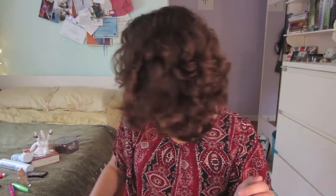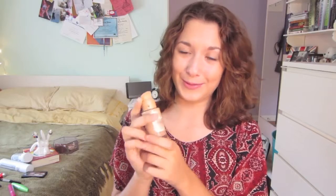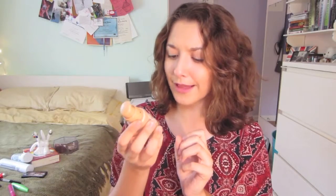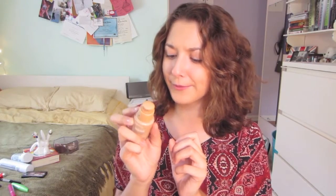So, good job, NYX. Last, but no, not last, almost last, is Maybelline Dream Liquid Mousse foundation, and it's like an airbrush finish, and this is in the color Nude Beige. It also says light 3.5 next to it, but I don't really know what that means. This has just been an ultimate favorite of mine. It broke, the top broke. I just took that as a sign that I needed to start experimenting with other foundations.